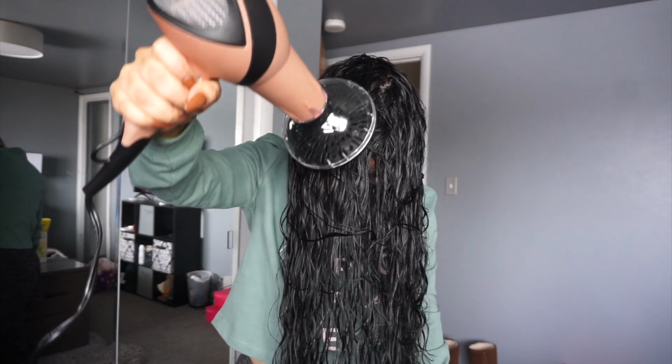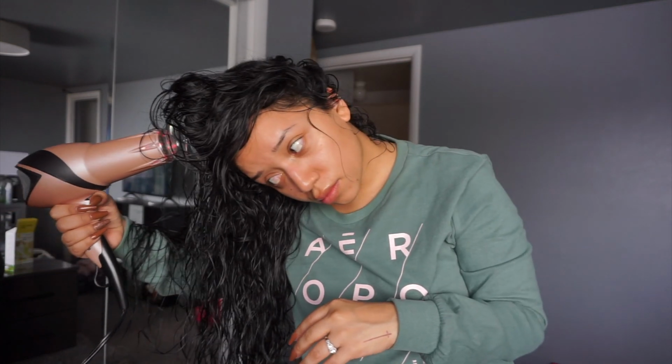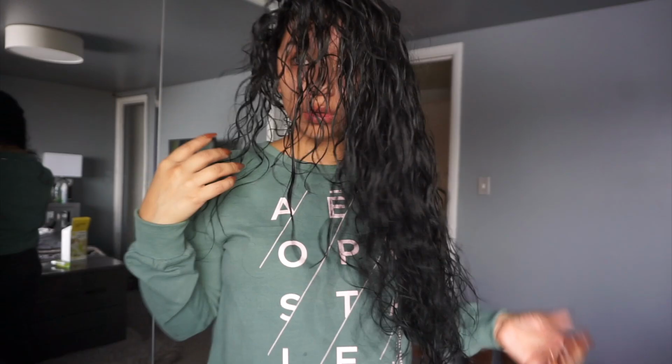This can definitely be a little bit time consuming, but for me, I've seen such a difference in my curls. Once I've hovered that for about maybe 5 minutes and I feel my roots a little bit dry, I will start crunching my hair. And I don't do it too much because I don't want a lot of shrinkage on my hair. It's more of a personal preference, but I like my hair to look a little bit curly with some length. So I've dried it mostly all, but it's still a little bit wet.